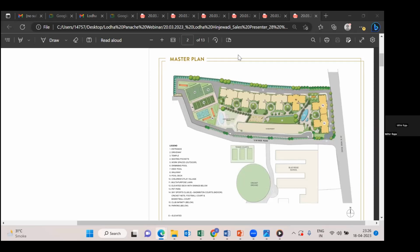So that also includes your floor selection, your unit selection, your detail cost sheet, everything will be clear, and that's how we'll proceed further. Right. What are the documents which you need along with the EOI now?